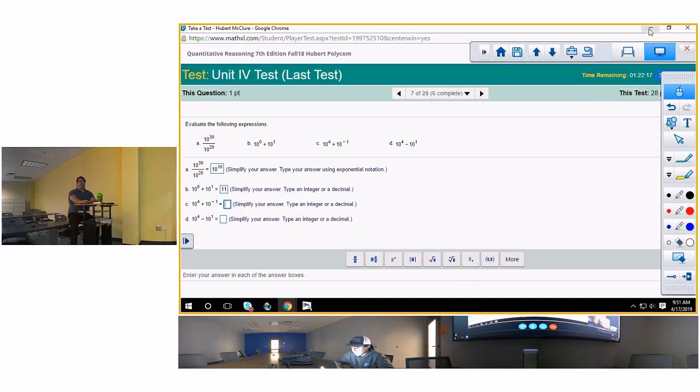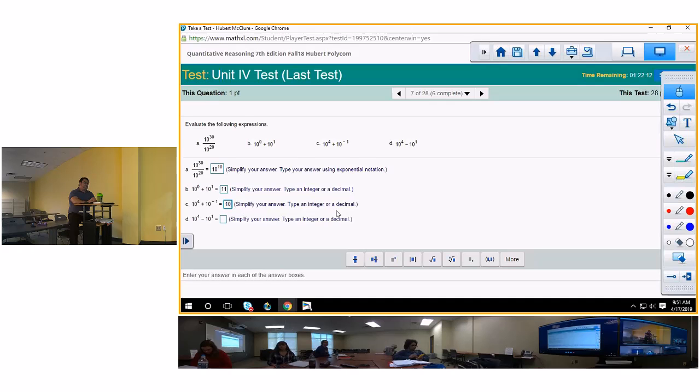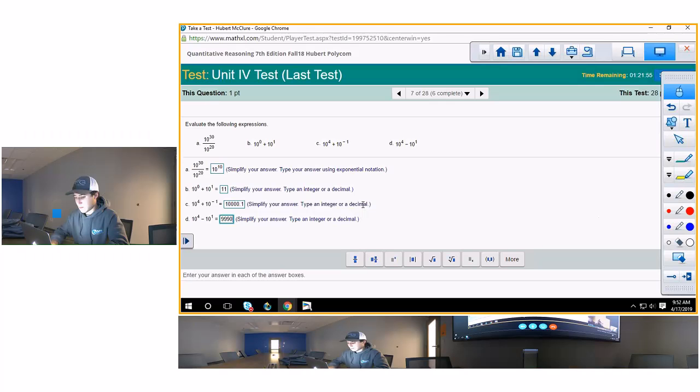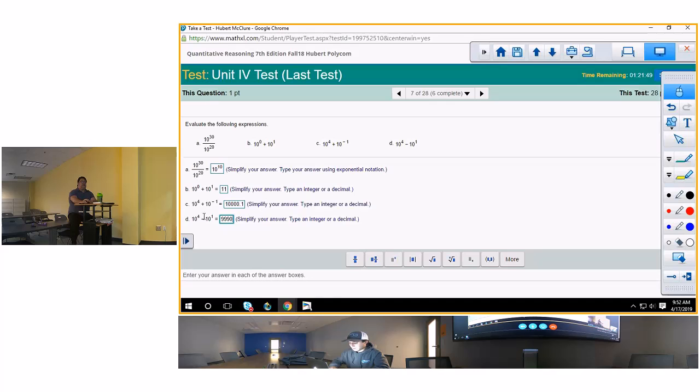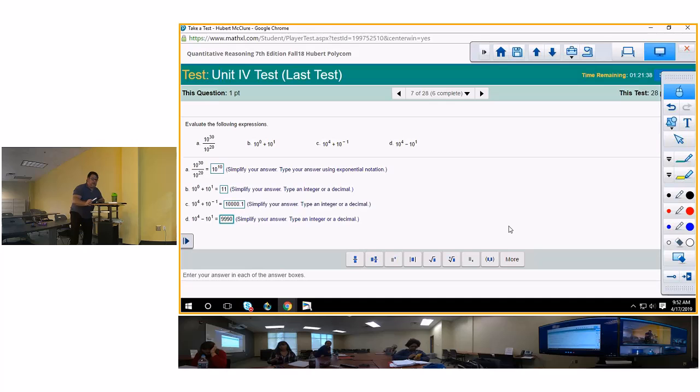Somebody check B to make sure I did the math right on it. This is ridiculous. I got 10,000.1. Yeah. And somebody take 10 to the fourth minus 10. I got 9,990. Somebody check me. Those are just calculator questions. I'm not going to even address those. Is there a way that you can check those to see if they're right, or if those are supposed to be multiplication or division? Well, you could go back and do it by hand.